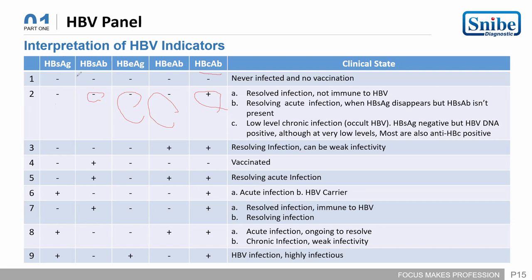So the third case for the interpretation of hepatitis B infection is the surface antigen is negative, surface antibody is negative, envelope antigen is negative, and the envelope antibodies and the core antibodies are positive. That shows that the resolving issue can be a weak infection, or some transition phase when the resolving of infection is going on.